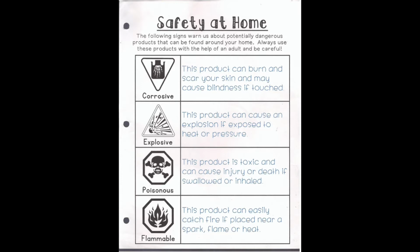So you have to be really careful. It could really burn your skin so deep that you see how there's bone there? It could burn that deep. It's really dangerous. And if you touch it and then touch your eyes, you can go blind. You can lose your eyesight, which is really scary. So you have to be so careful.